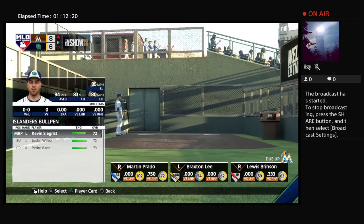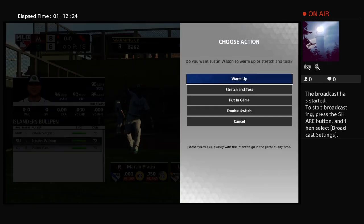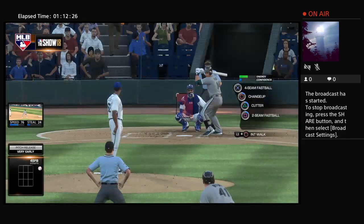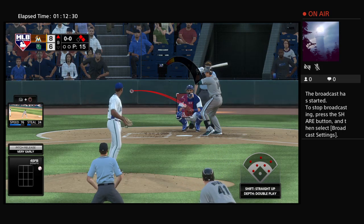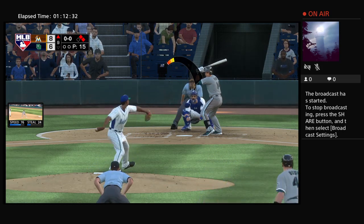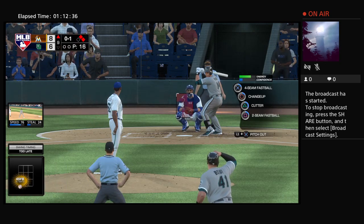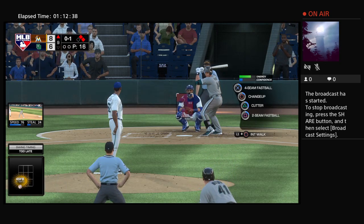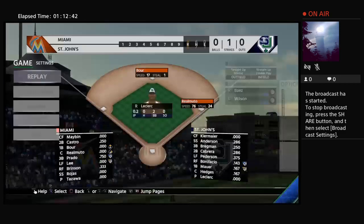Up next for the Marlins, third baseman, Martin Prado. First offering on its way. Swing and a miss, way behind the big fastball. Good job of making him chase that pitch down below the strike zone. That's where you want to pitch.